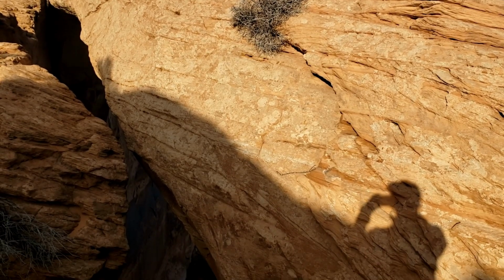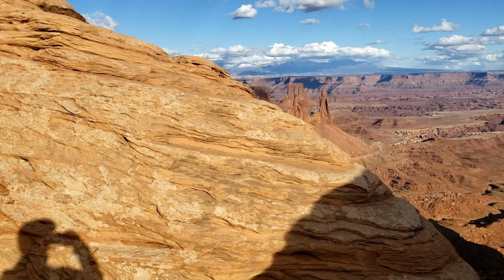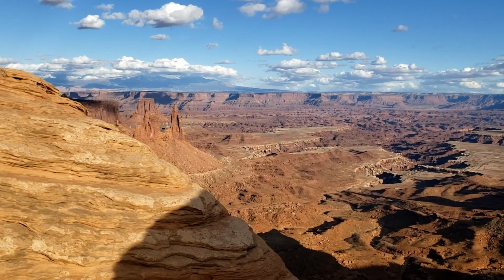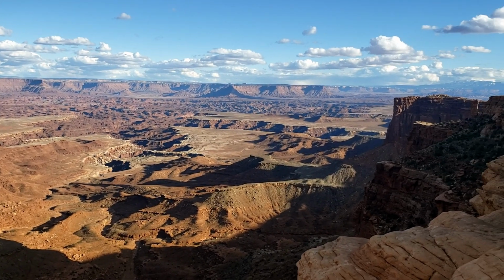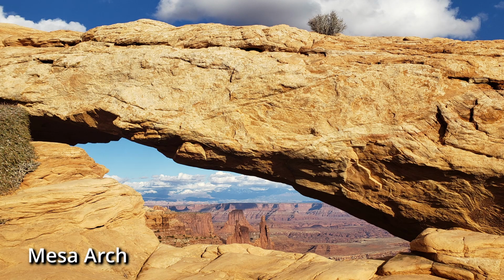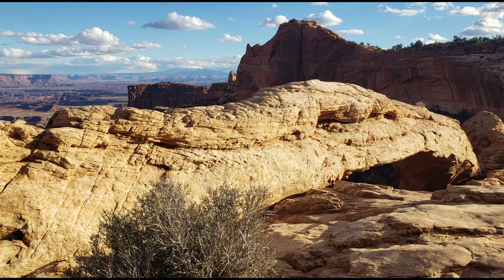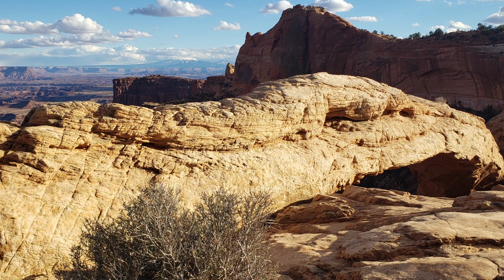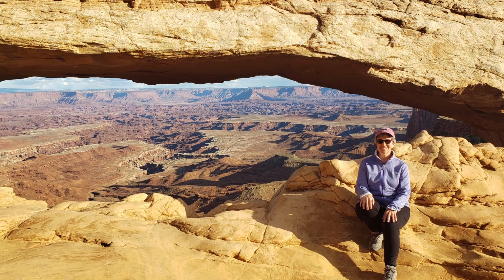Since it was late afternoon, I decided to try my luck at the Mesa Arch Trail. Sunrise is more popular here, but there was still a good amount of folks hanging around. Thankfully, people were very respectful and gladly took pictures of each other sitting in front of the arch.